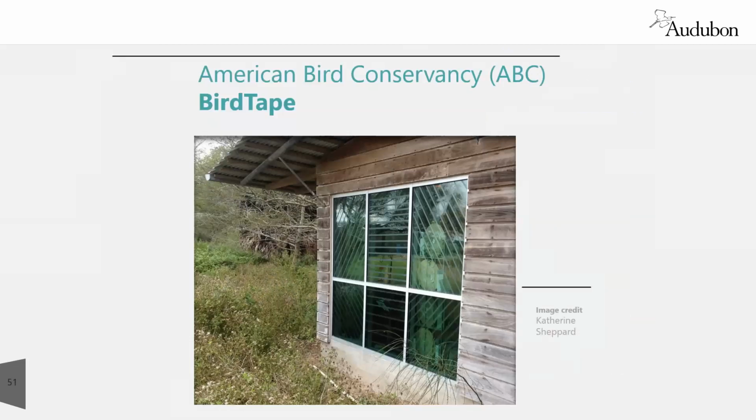The American Bird Conservancy also has what's called ABC tape or bird tape, which I actually helped Pennypack Trust apply to one of their windows that was getting a lot of bird strikes, and the number of strikes has now gone down dramatically. And again, it just comes in a roll, comes with a little measuring tape with it, and you can apply it in any pattern you want. Again, make sure you follow the 2x4 rule.